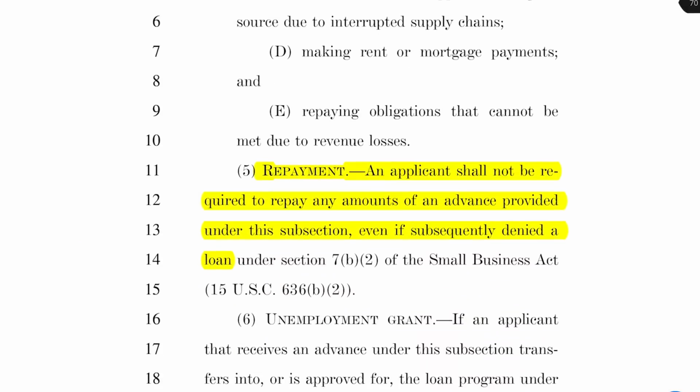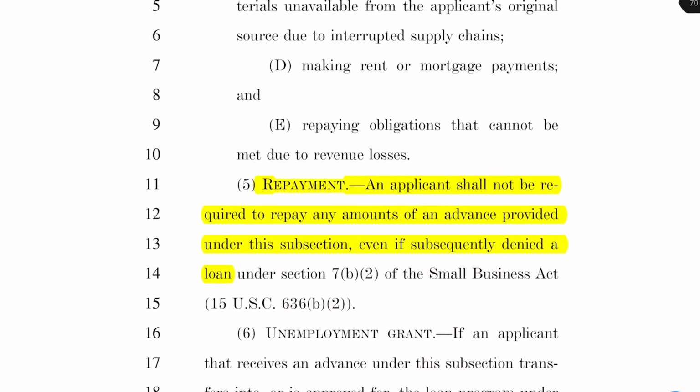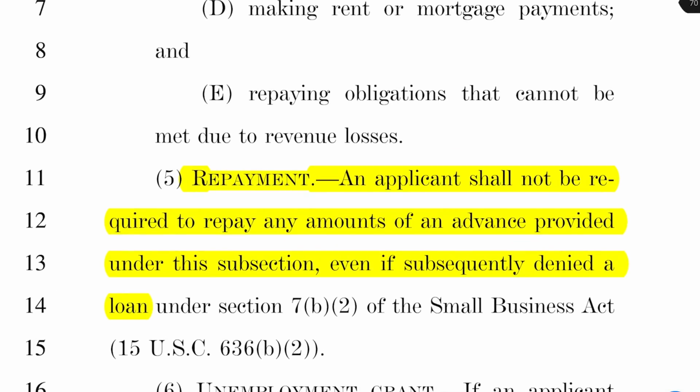And to get the $10,000 grant, this is the repayment section. So an applicant shall not be required to repay any amounts of an advance provided under this subsection, even if subsequently denied a loan. So even if they deny your loan, according to this, it's saying that you don't have to repay it. So if you get a loan greater than the $10,000, that can also possibly be forgiven.